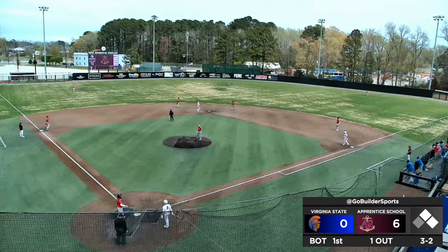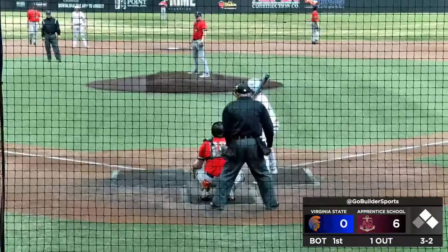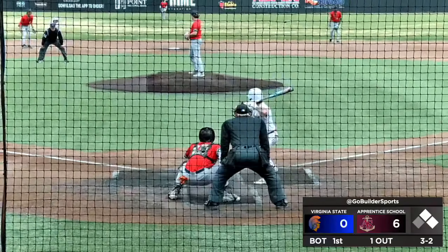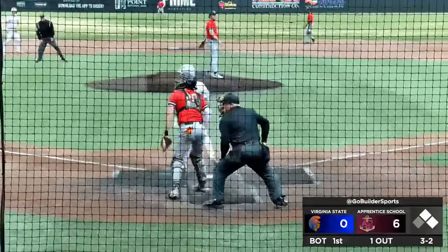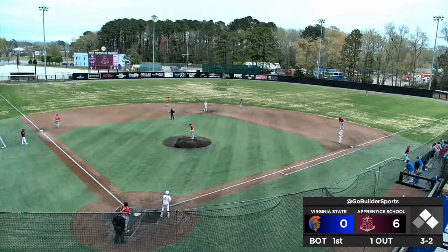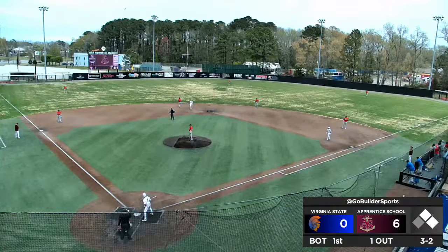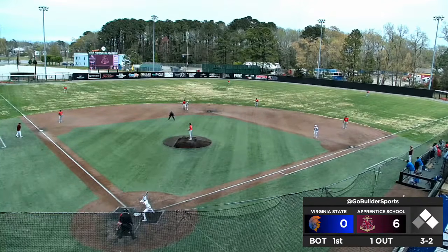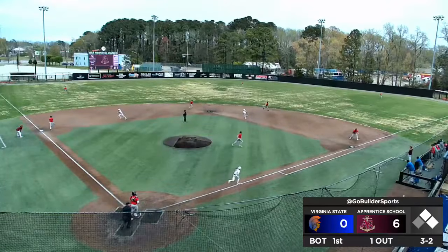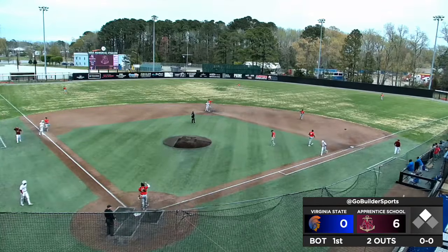Count is now full, 3-2 to the Builder center fielder and leadoff batter. Foul back to the screen to stay alive. The 3-2 pitch. Grounded to first. Picked up by Tucker. He steps on first for the second out of the inning.